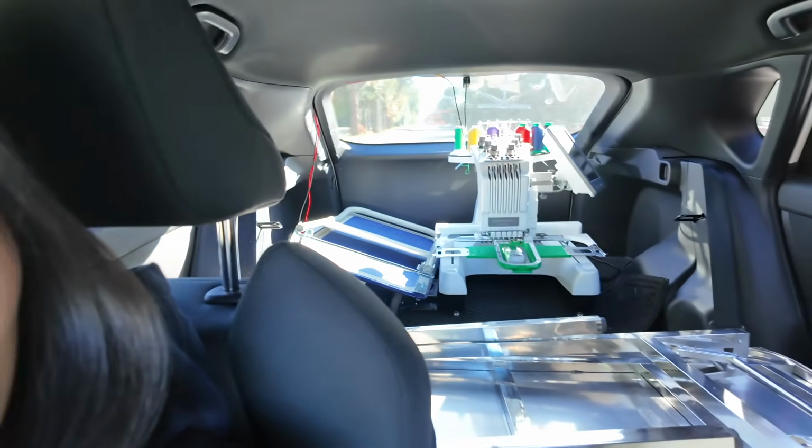We're currently transporting our machine. It's a little bit not secure, which is why one of the thread holders broke while we were transporting it back home from Whistler, since it was a far and bumpy ride. But I guess this will have to do for now.